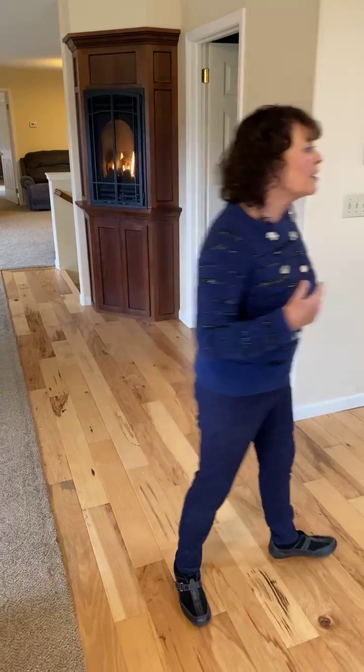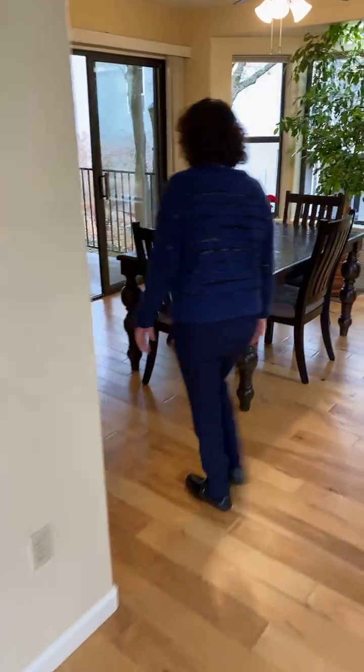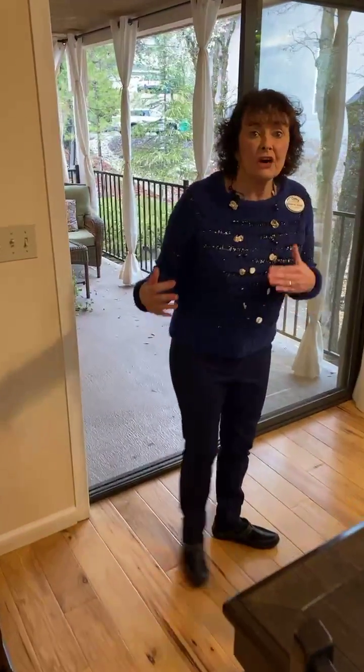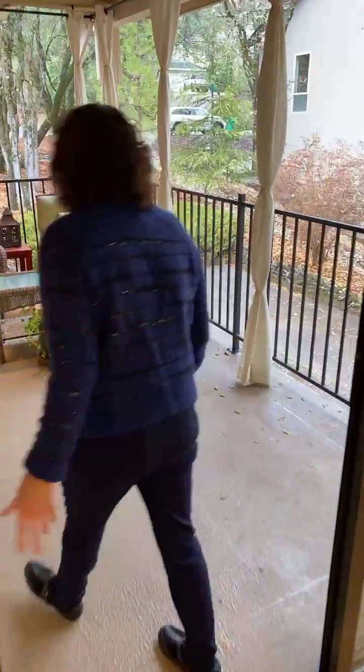So let's come out off of the nook here. And there are so many places on the deck around this home for you to enjoy. This one, little private deck.